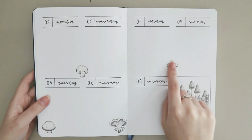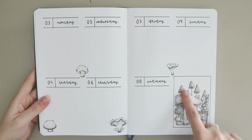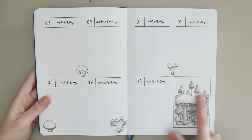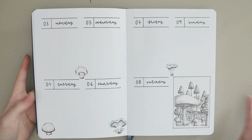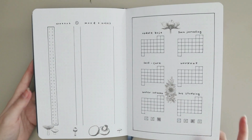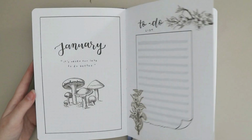And I really like the mini mushrooms, as well as this thing right here. And I don't think on camera you can tell that it's a sticker. It looks like a rectangle with art drawn here. So it looks really great, I really like it. But yeah, this is my theme for January, I guess. I really enjoy everything that I did, and I'm really excited to start using it.